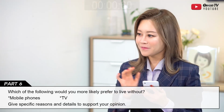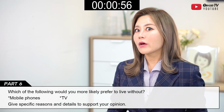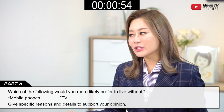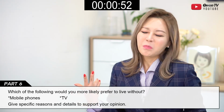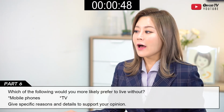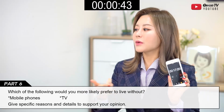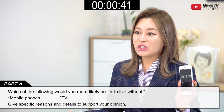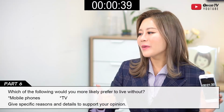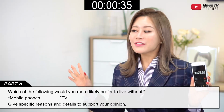So here it goes. I would more likely prefer to live without mobile phones. There are several reasons to support my opinion, and most of all, it is better for my life. For example, I use a smartphone. I have my smartphone with me all the time. I do lots of things on my smartphone, and all I have to do is use some apps. I can do shopping, I can watch videos, I can listen to music. There are so many things I can do.